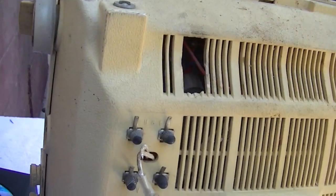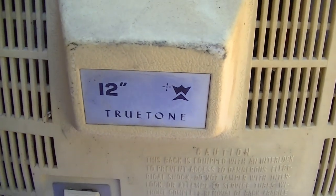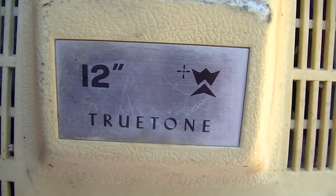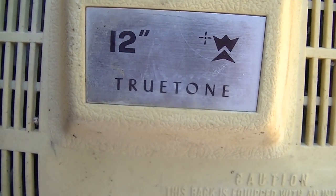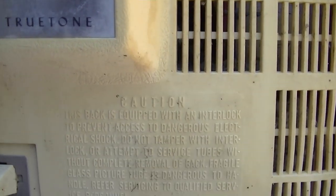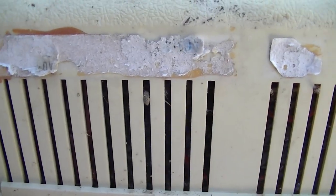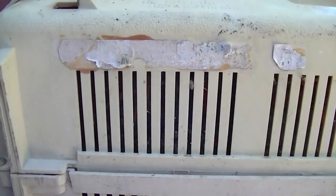So the knobs are on the side here, and it doesn't really say anything except Truetone, which was the house brand of Western Auto department stores, I guess. That's what the WA is about. Western Auto was never out here that I can remember. And of course, this is where the model tag was, and it's not legible anymore.